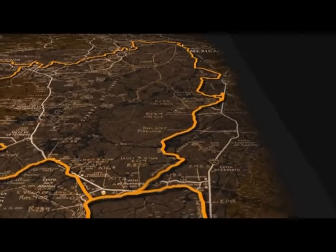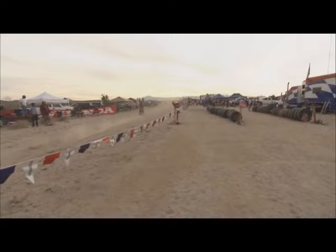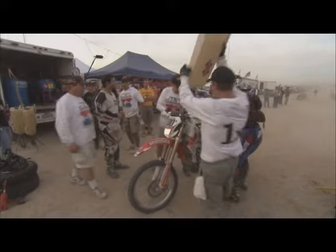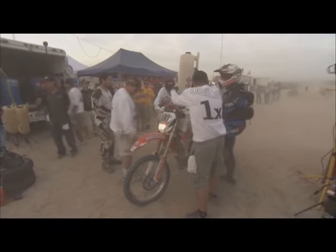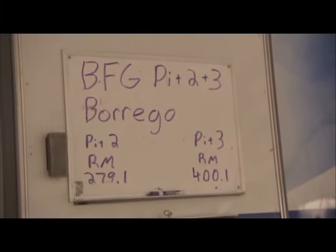On this year's winding course, pits 2 and 3 are in the same location, ready to assist the drivers and get them on their way. Welcome to Borrego, pit 2 and 3 in the BF Goodrich pit network. We'll be seeing our first vehicle here in a little while, and they'll actually come by this location twice.